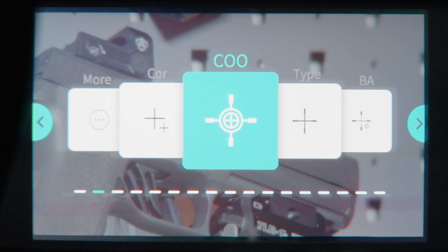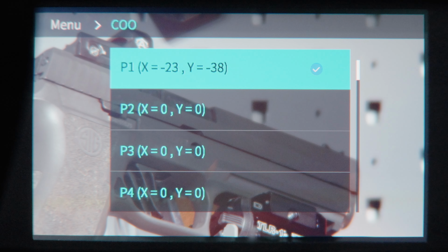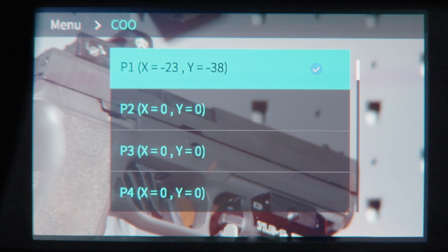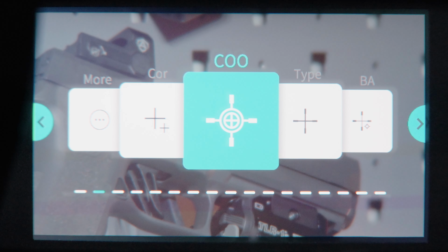Now next is going to be COO, which according to the manual stands for coordination, and it's supposed to allow you to save different crosshair calibration positions in different environments. That being said, when I select it, it appears that the first profile is the same as my first zero profile. So admittedly guys, I am a little thrown off by what they are intending here, but just walking you through, I have not personally used this or had a need to use this. You can see I only have one zero profile set while I've been playing with this optic for the review, but wanted to walk you through the menu nonetheless.